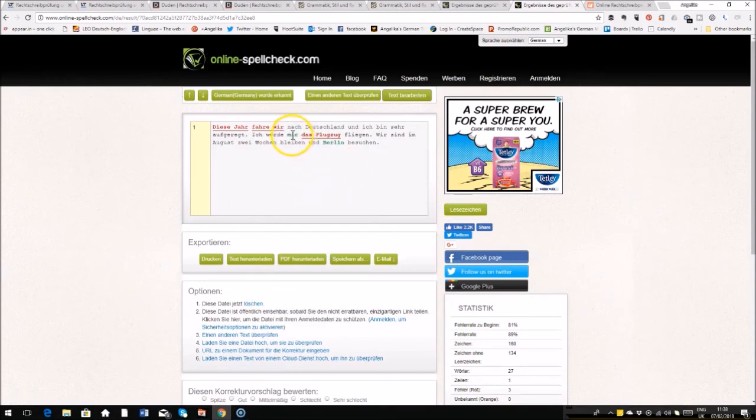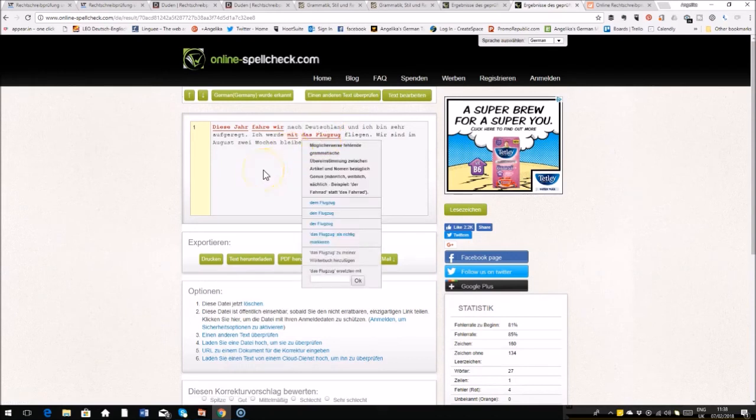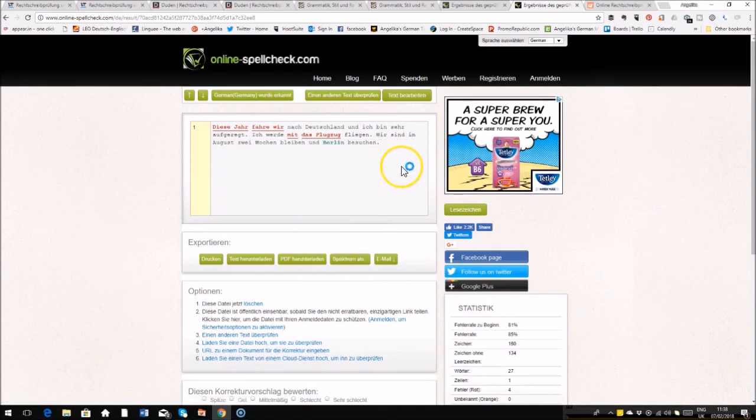Now, they've corrected mir. Ich werde mir das Flugzeug fliegen? I will fly myself the plane? I don't think so. So actually we need to reverse that one, because mit was correct. But das Flugzeug? Right, there we are, mit dem. And again, they did not spot that I spelled Flugzeug wrong. They automatically corrected Berlin. And again, they did not find the Wir sind im August 2 Wochen bleiben either.